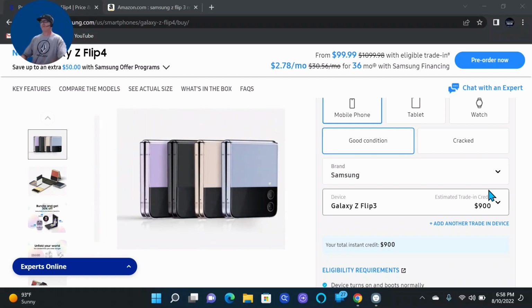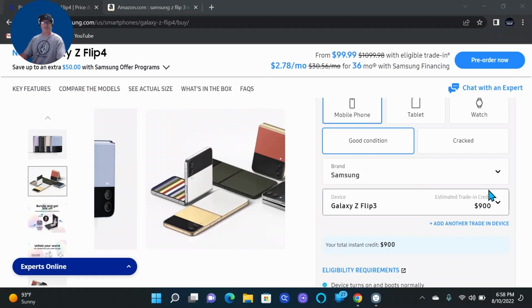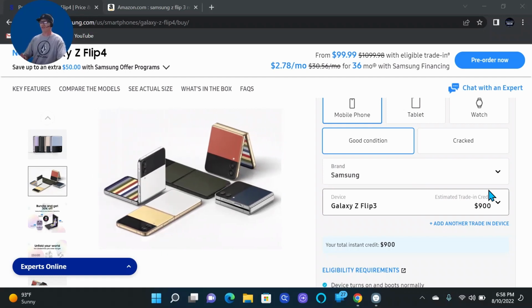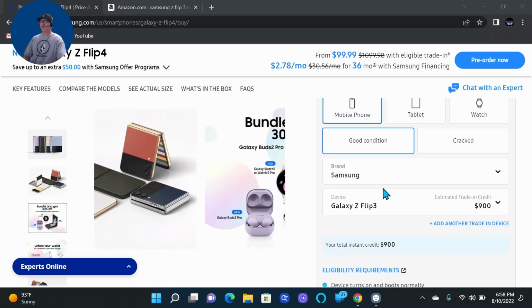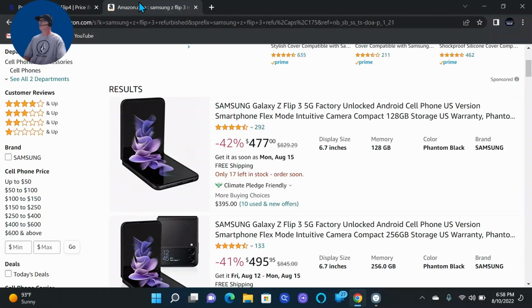Here's the other kicker, too. Let's say you want to get into this game. Like, wow, I want to save this money every year. I can't believe they're giving this much trade-in value. Go ahead and let Samsung know that you're going to trade in a Galaxy Z Flip 3. Head over to Amazon.com, pick up a refurbished one, $477. So you're going to take this $500 phone and you're going to trade it into Samsung for a $900 instant credit. You get this instantly.